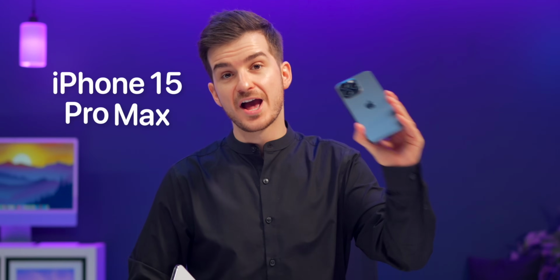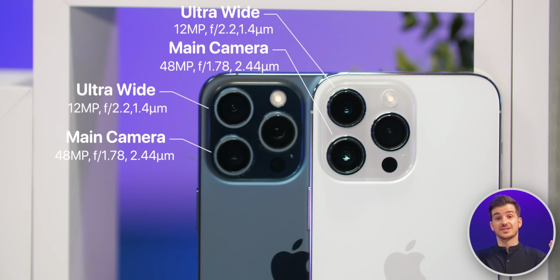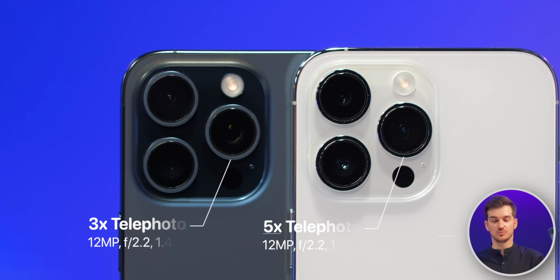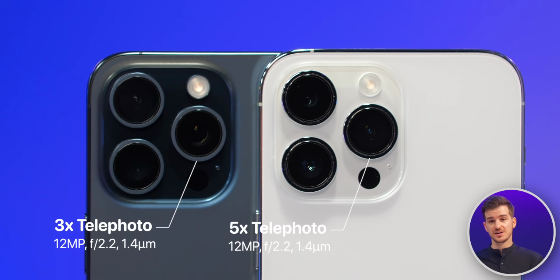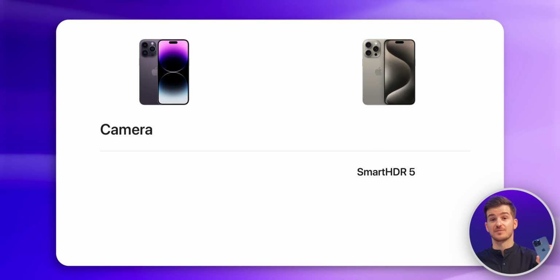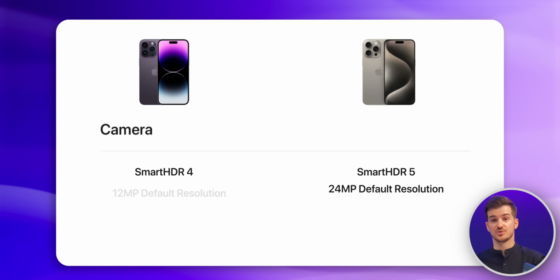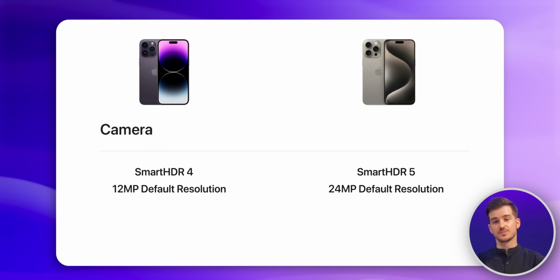The iPhone 15 Pro Max has the exact same camera hardware as the iPhone 14 Pro Max from last year, with the exception of the zoom module, which is now a 5x module as opposed to the 3x. However, we do get a number of software improvements, like the upgraded Smart HDR5 processing from Smart HDR4, the new default 24 megapixel resolution as opposed to 12, and a couple of other small changes too. But are all of these enough to make a difference?